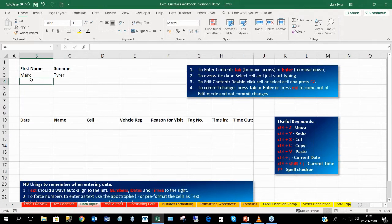If I wanted to edit a particular cell, you'll notice their surname has an R missing. And so if I wanted to edit that, rather than taking my mouse and double clicking in the cell, which is one way to do it, what I can do is, if it's close by, just navigate there with my arrow keys. I'm using my up and down arrow keys to get there. And then I press the function key F2.